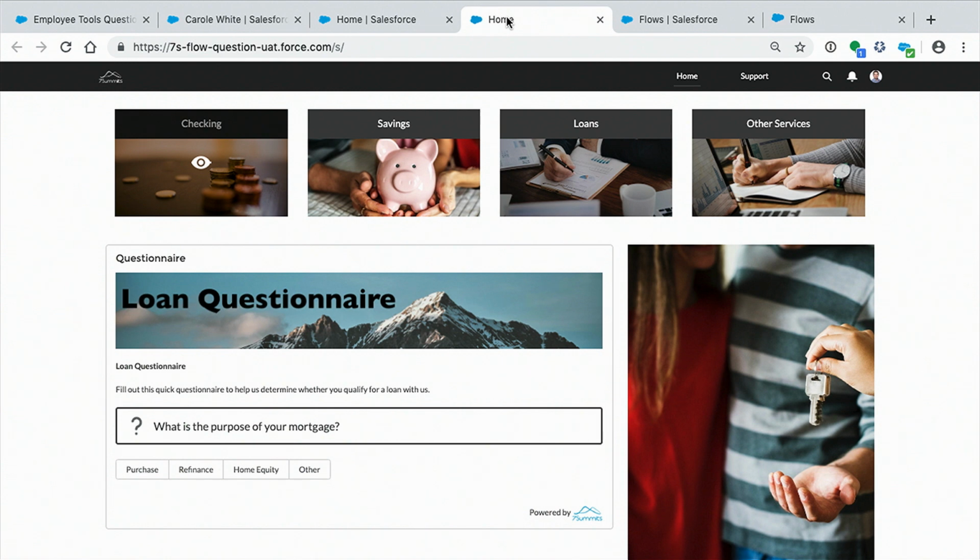Now in this case, I just decided to add one header image, and it applies across all the screens. And I don't have to set it each time. I can just set it once at the top level. So what's the purpose of your mortgage? Let's say this is for a purchase. What's your desired loan amount? And you'll notice that SLDS icon on the left is changing each time. So let's go ahead and select that.